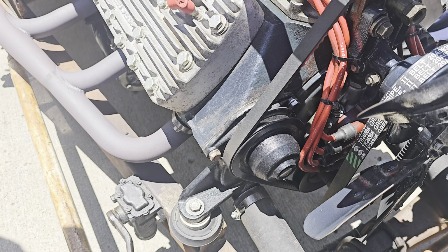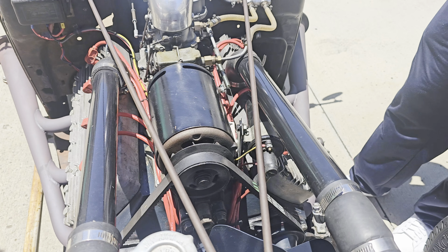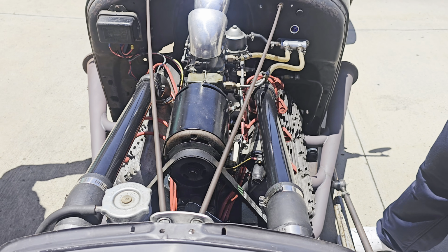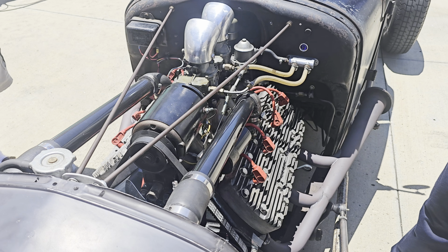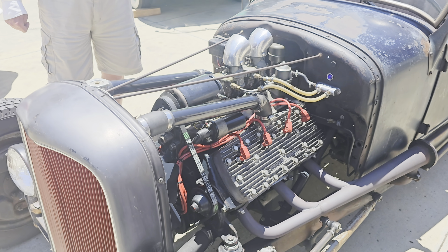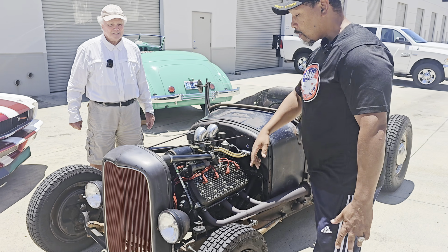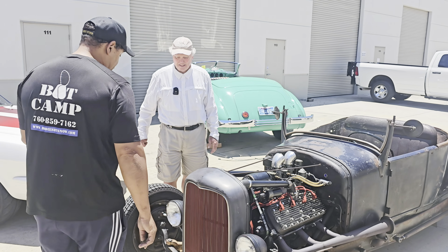It's got an aluminum radiator in it that came from Speedway. And it runs like a refrigerator. Driving up here today, it's 80 plus going down the road, and it's running at about 130 degrees. Okay. Now, I got one more question for you, and then we'll wrap this up.